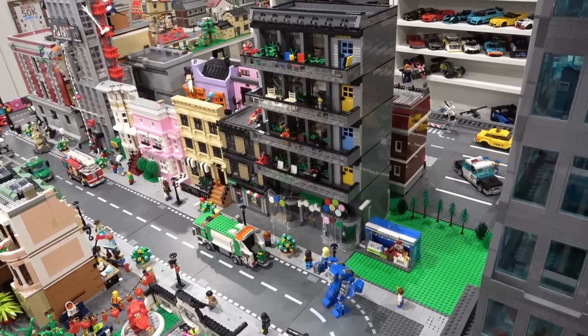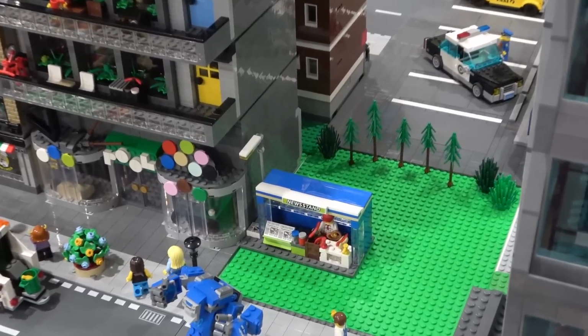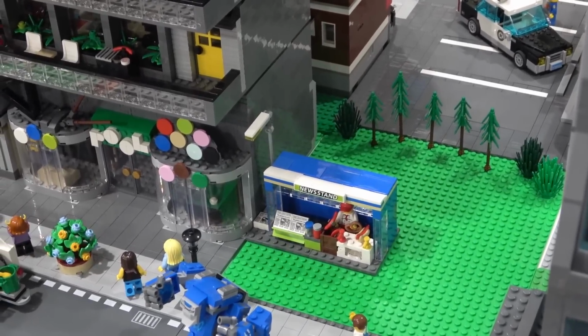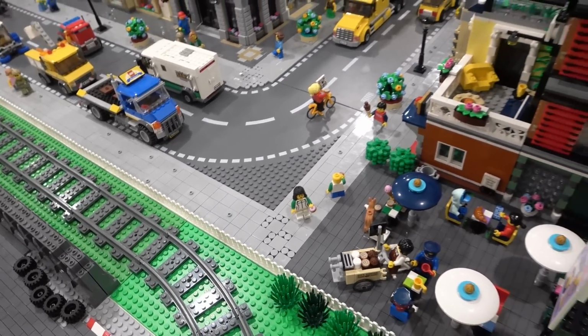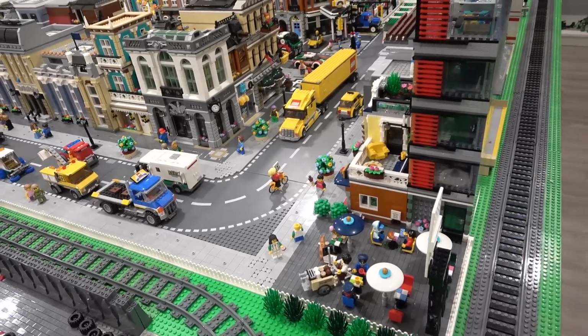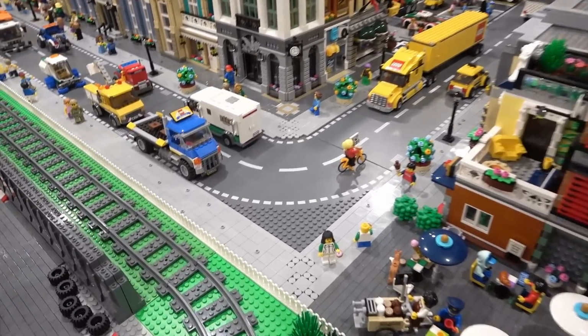We've got an open base plate right over here, so we gave the newsstand an entire base plate. Obviously, that's going to change. We've got to come up with a new building for that area. There we go. Clean that up. Looks pretty good just out front of the cafe here. Still got to add some interior details to that cafe. We plan on doing that pretty quickly. But yeah, it looks good, eh?